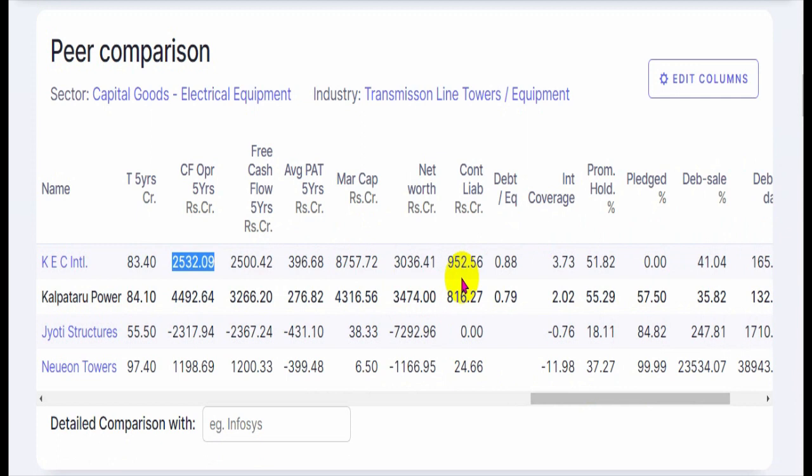Contingent liability is 952 crores, which is slightly more than 20%. So it becomes slightly risky. Anything below 20% is good. Whereas the contingent liability of Kalpataru is around 816 crores, which is again around 20% or so. So these are okay, not that big a deal for contingent liability for both the companies.